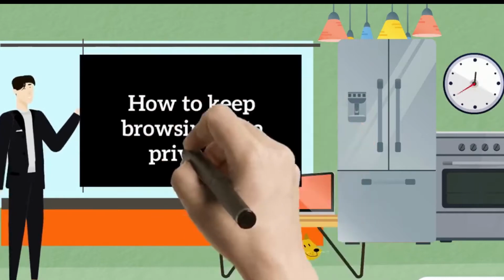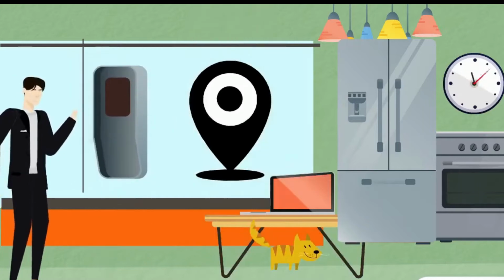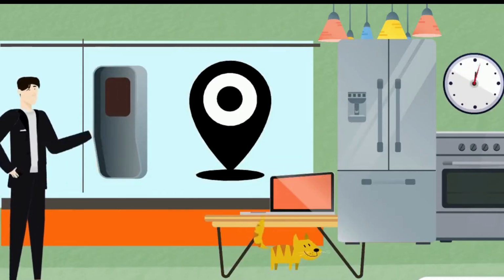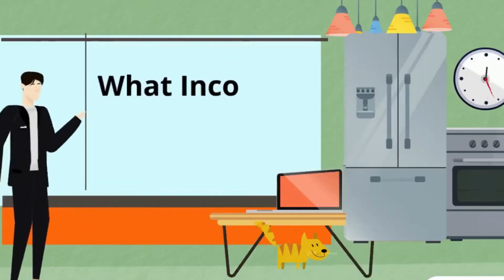So, how to keep your browsing data private? Other tools, like a reliable VPN, will obfuscate your IP address and traffic, at least most of the time, while DNS over HTTPS services encrypt your traffic and make it harder for outsiders to see what websites you're accessing.